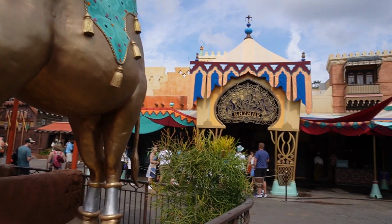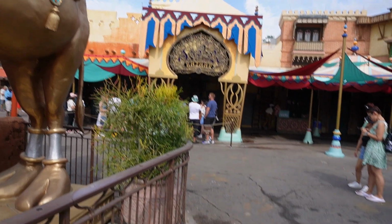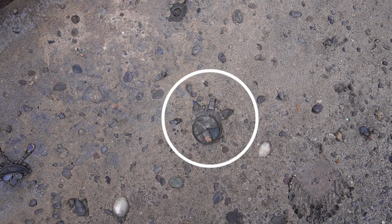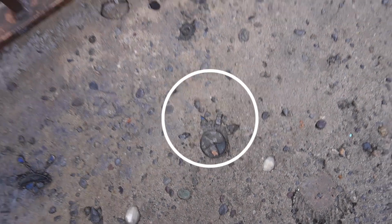This one is a hidden piglet. So right along the perimeter of Aladdin's Magic Carpet Ride, there are these giant camels. Find the camel that is facing the ride near the area where Aladdin and Jasmine do their meet and greet. Once you find that camel, look down and you will find yourself the outline of Piglet in the ground. You have to look really hard though because it blends in so well with the design of the concrete.